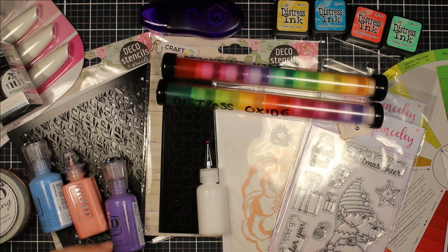In my last video, I did want to share with you, because I didn't have time to do it in that video, a little bit of storage that I have made for all my glues and things. So I'm going to show you that next quickly.